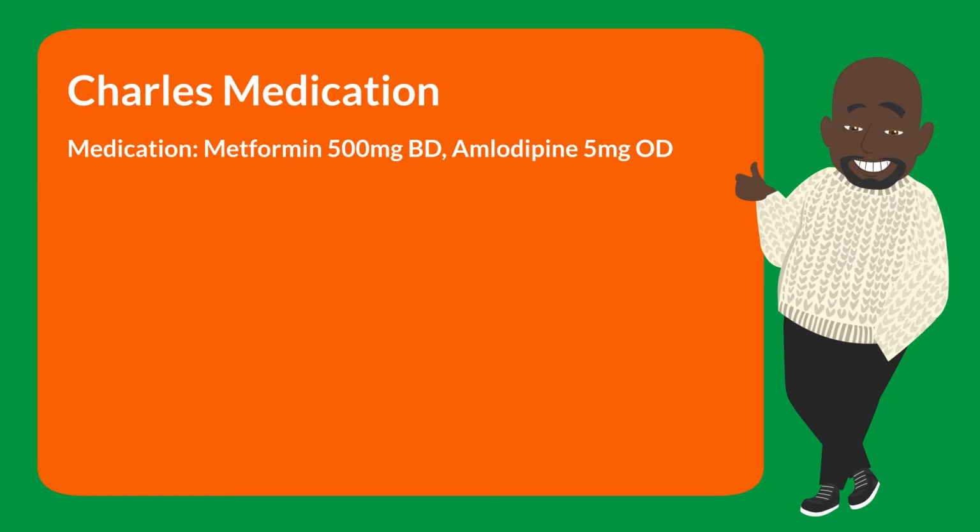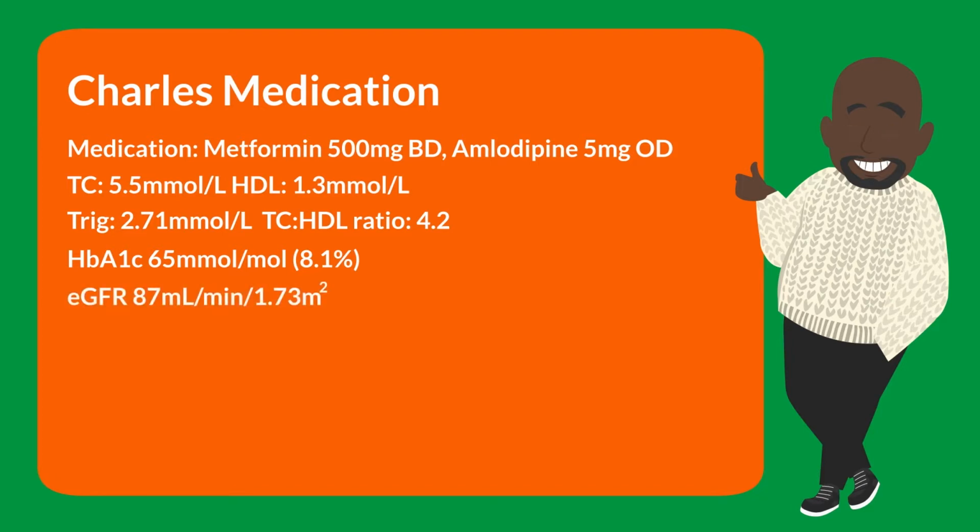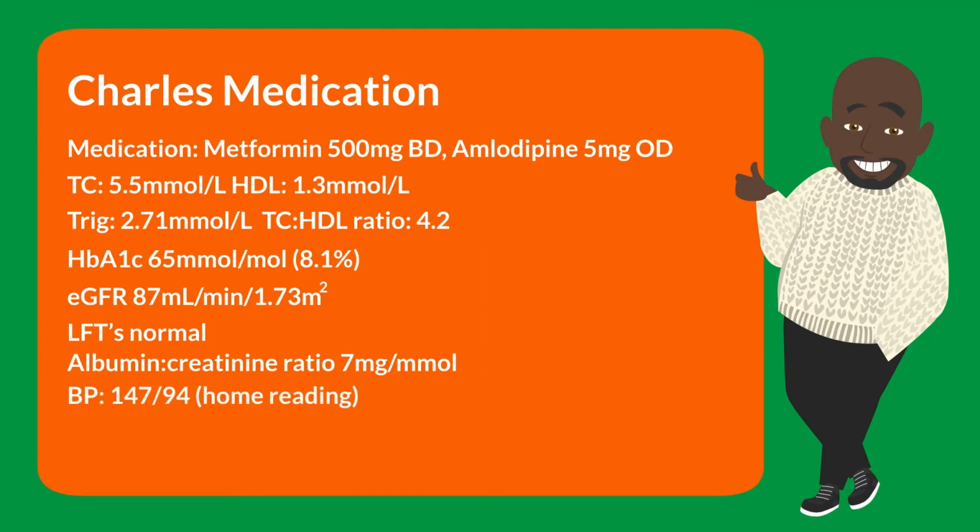Ajay then checks his recent blood results. Total cholesterol is 5.5. Hemoglobin A1C has come down from 73 6 months ago to 65, which is 8.1%. His estimated eGFR, which is the glomerular filtration rate, is 87 and should be multiplied by 1.21 as he is African Caribbean. His ACR is 7 mg per millimole. Charles's blood pressure was 147/94, which was an average of 1 week's home readings. Charles's calculated BMI is 36 and his Q risk is 39.